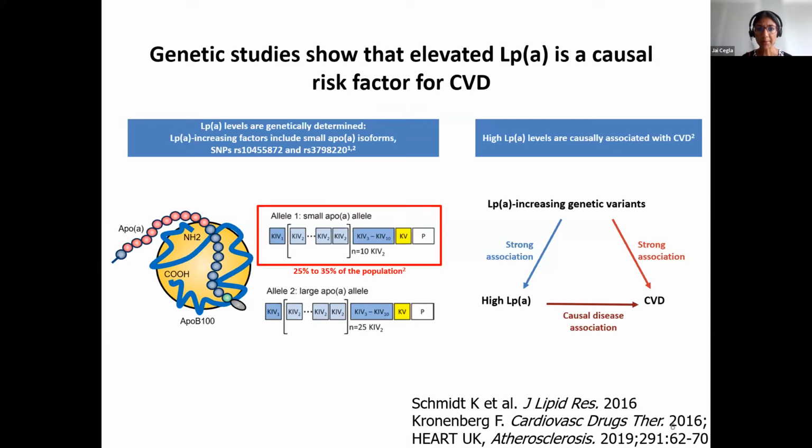And if you have a small apo(a) allele, so you've only got a few of these repeats in this little red section, then you tend to have higher concentration. And if you've got a large apo(a) allele, then you tend to have lower concentrations. And so we can do studies like Mendelian randomization studies, where we look at Lp(a) increasing genetic variants. And what we see is that there is a strong association with high Lp(a) concentration in the blood, but also a strong association with cardiovascular disease risk. And because this is Mendelian randomization, this is an Lp(a) genetic variant, so with you since birth. This is a bit like nature's clinical trial, and this tells us about a causal relationship between that high Lp(a) and cardiovascular disease.